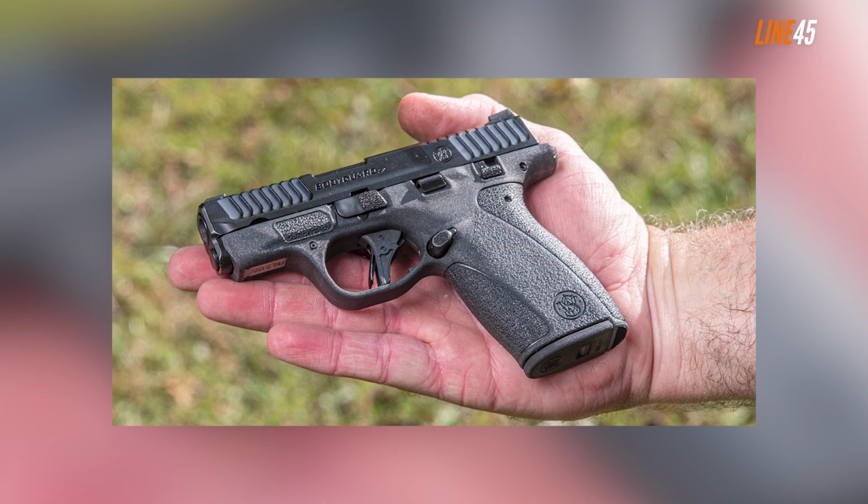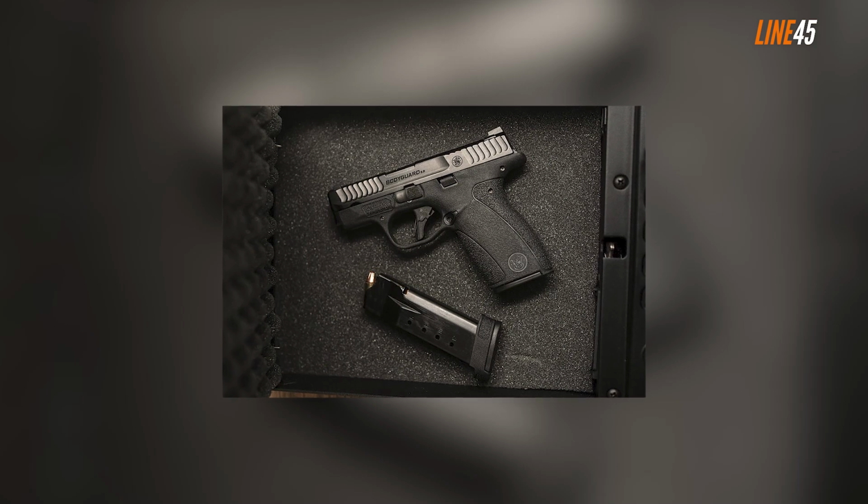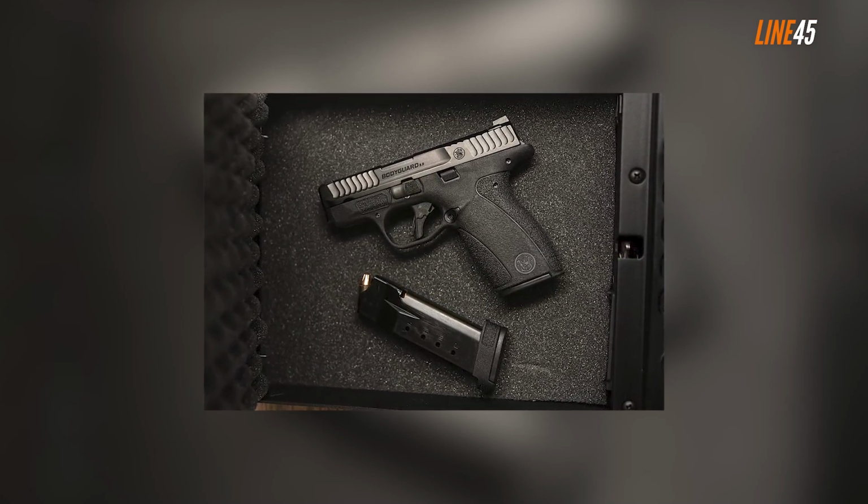Interestingly, and as you can see, the slide of this Bodyguard has slide serrations throughout its entirety. This means that racking or manipulating the slide is a lot easier this time.